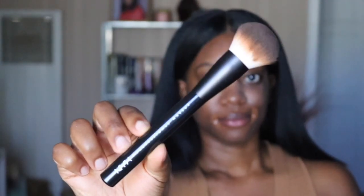So I recently got this brush from NYX, and this is what I call the Jackie Aina brush because I think she still uses it. I don't know, maybe she doesn't, but there was a point in time where she was using it quite often, and I remember saying, I want that brush, I need that brush. I was looking on the NYX site, it was sold out. This was months ago. On Amazon, it wasn't there as well. And so I'm like, damn, where is this brush?